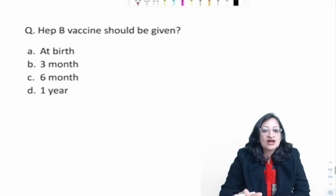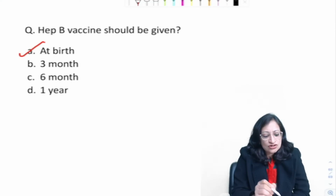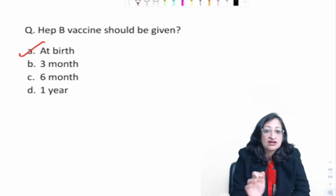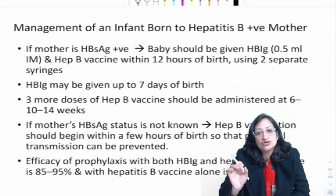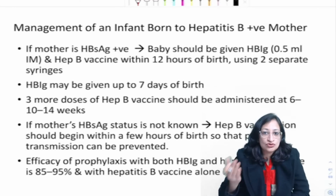Moving ahead, the hepatitis B vaccine, we know, is given at birth, and then 3 months, 6 months is not what is recommended. In the National Immunization Schedule, it is recommended at birth, then 6, 10 and 14 weeks as a part of the pentavalent vaccine. Now, management of an infant born to a hepatitis B positive mother: the birth dose of hepatitis B vaccine goes a long way in protecting the baby from hepatitis B.